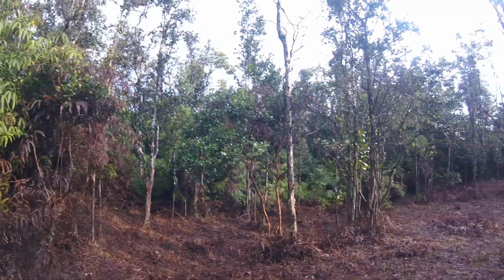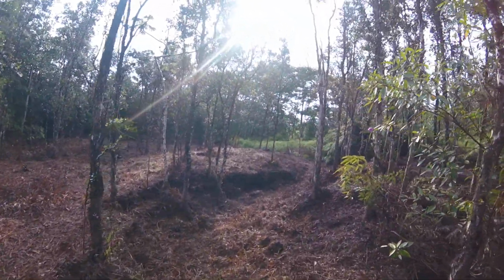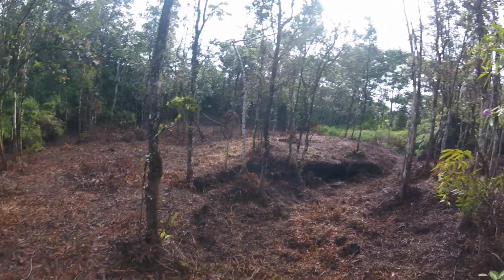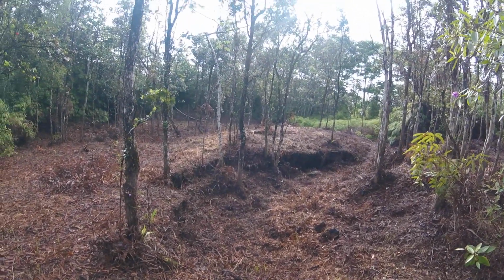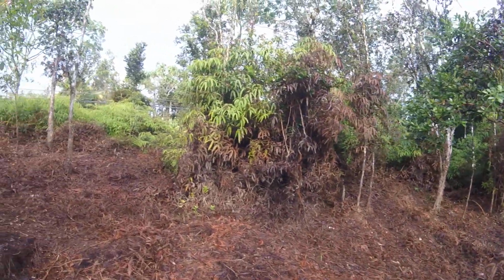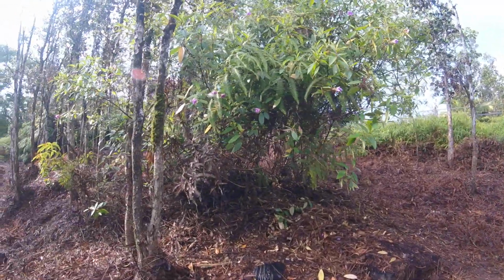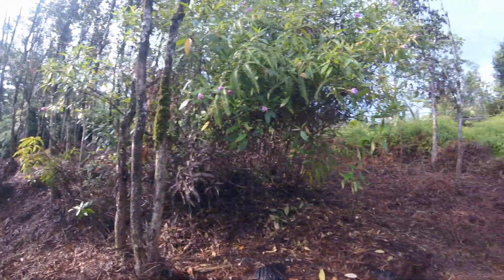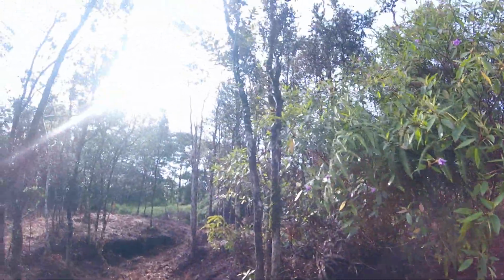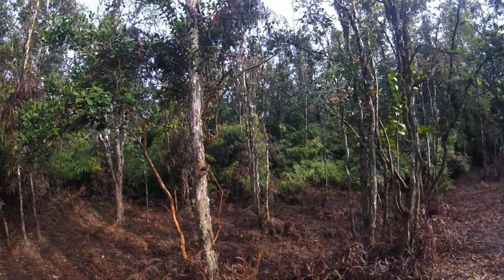This is what we found last time, which is a big lava cave right there. So that's a bubble in the lava when it was constructed, and then it all just collapsed. So we're thinking at this point that we're going to have to have this whole area flattened off. So I'll have to come in here with a chainsaw and cut down all these ohia trees, which I don't want to do, but that's going to do it.